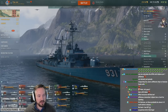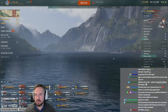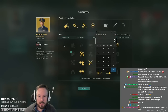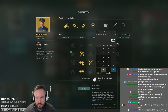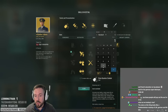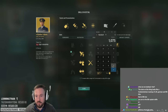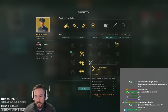So what was the base DPM on this thing? 232k HE DPM. Okay, so you got 232, and then you're gonna build close quarters for 10% DPM. And then you're gonna build the reload mod for another 12% DPM. And then you're gonna proc Luthien's easily for another 7.5, right. And then let's pretend you're half HP, so you're gonna get another 10% from the AR.